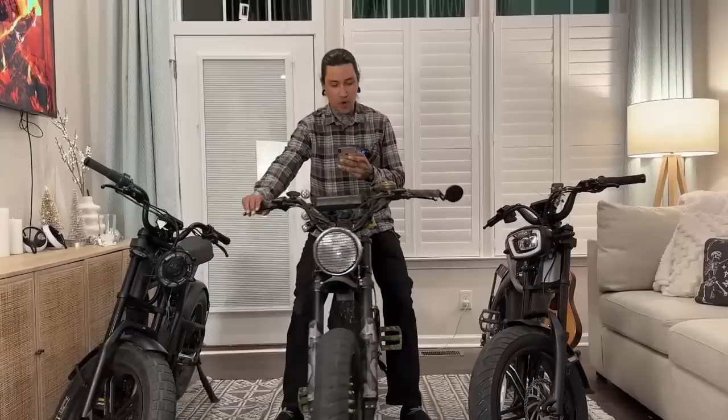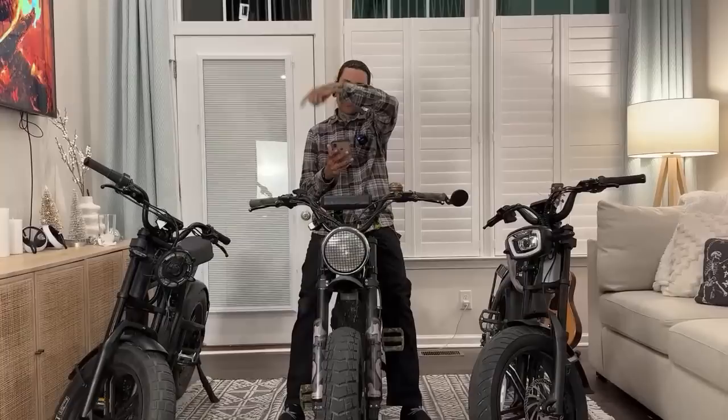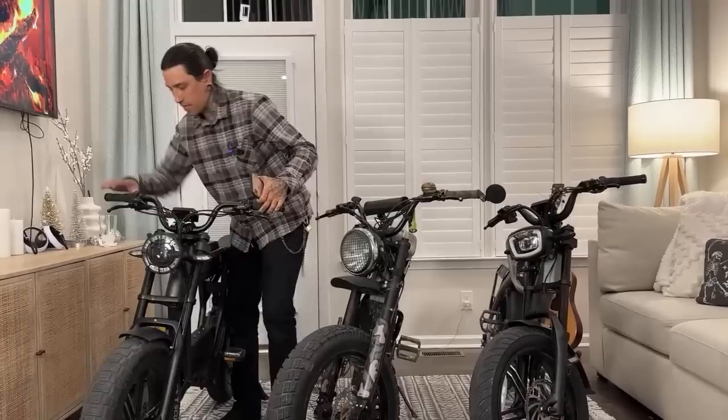So the REVV1 does have a 400-pound weight capacity. That's pretty awesome. And this thing had great torque, as you guys can see in those videos with it pulling me up those hills. The height range for that is between 5'2" and 6'4". And just for size, I'm almost 6 feet tall. I'm about 5'11". There we go. This does feel a little bit lower than the Super 73 RX.